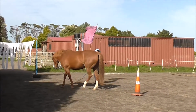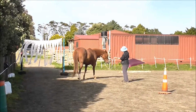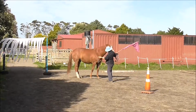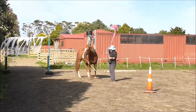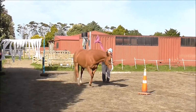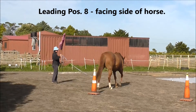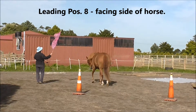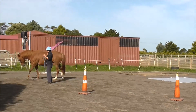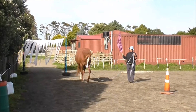This was a little bit like rubbing your tummy and tapping your head at the same time. It took a while for Boots to realize that waving the flag wasn't anything she had to actually respond to other than keep walking in a circle, so it was a little bit tricky and we had to practice that. So I'm in leading position 8 facing the side of the horse as she goes round in her circle, and then she does a very nice halt when I ask for it.